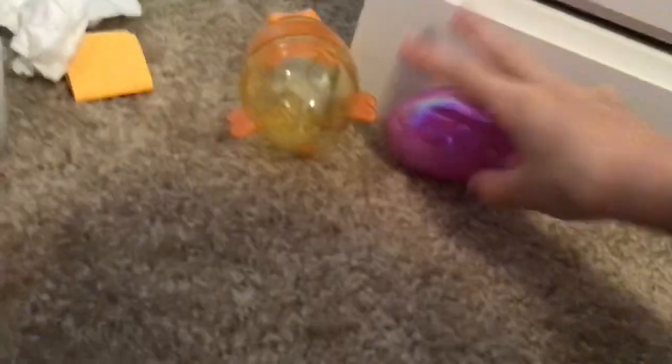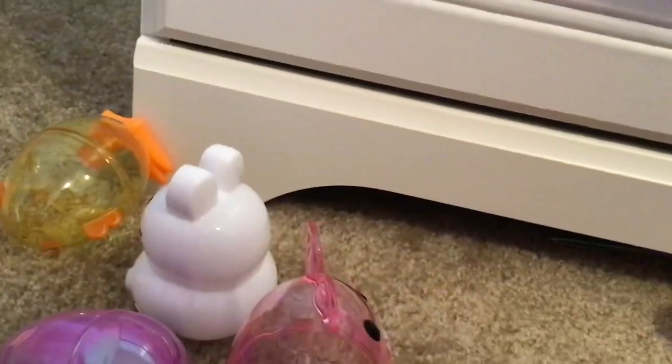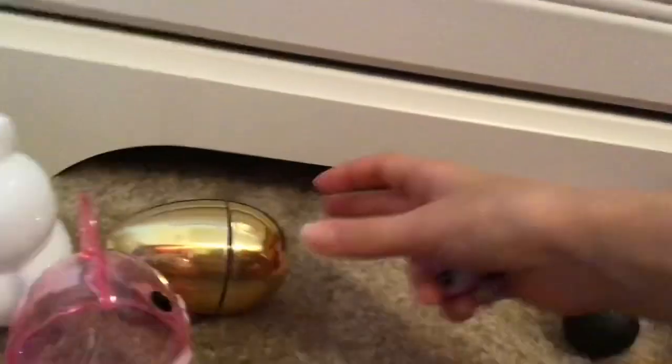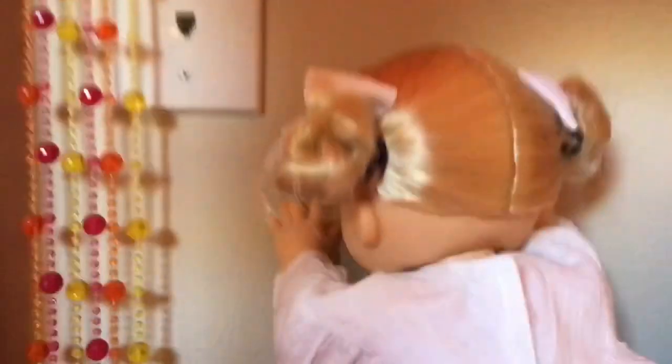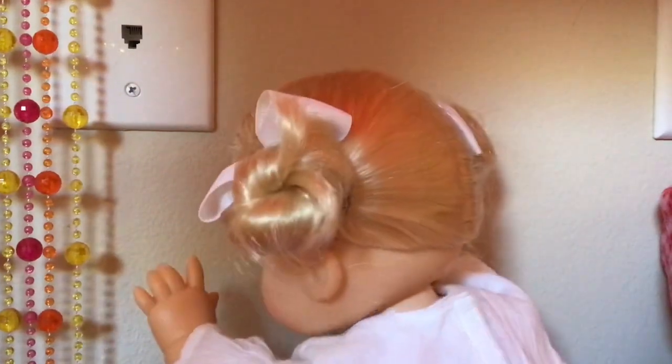Oh, and I just want to tell y'all that I'm not hiding all of these eggs, because it's going to take too long. So I'm only hiding this egg, where's the others? This one, definitely. That one will have the best thing because it's her favorite animal. This egg, and that's all. But they're gonna have some good things in them, so yeah. All right, I just finished hiding the eggs. Do you wanna find them?